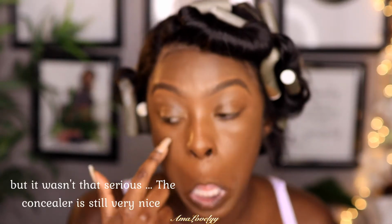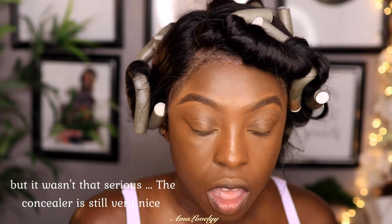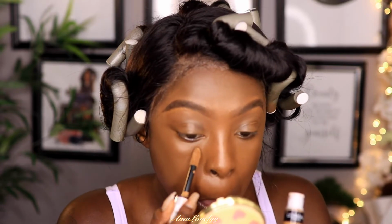And my under eye is already creasing. So that's how you know I'm going to have to mix in my L'Oreal Infallible Concealer. And honey, I'm just gonna apply a bit of it, because you guys, I'm really scared right now. So let me just apply a bit of this.